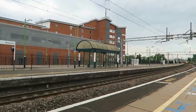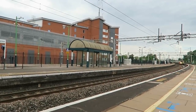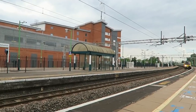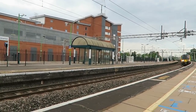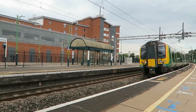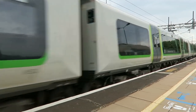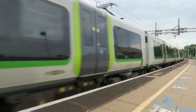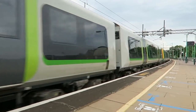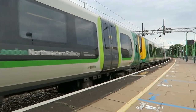Welcome to my favourite station, Wolverton. 5 minutes ago she announced, stand well back from the edge of platform 2, fast train approaching. Nothing, nothing, nothing, nothing, and now we've got the stopper coming into platform 4. I have actually been in touch with London North Western about this. It's not on.